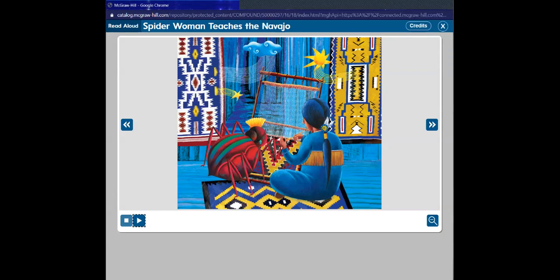Okay, so what is the young girl doing here? She's weaving. She's learning how to weave the rug. What do we call that tool she's using to weave the rug? Do you remember? It's called a loom. Do you remember who built the loom for Spider Woman? It was her husband, Spider-Man. He built that for her.